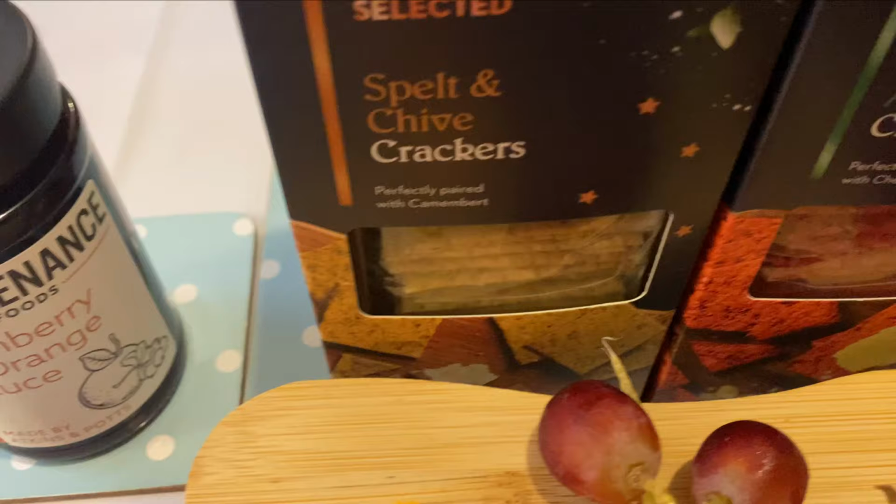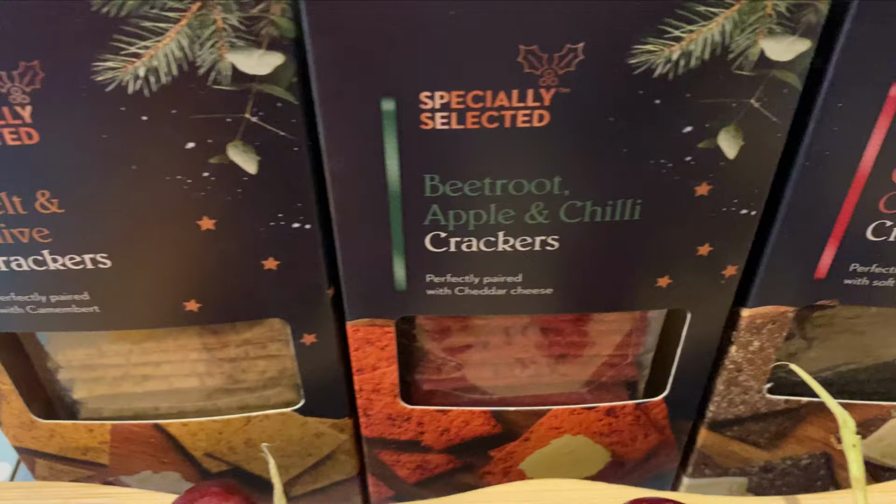You see, we've got spelt and chive crackers, beetroot, apple and chilli crackers, and charcoal and cranberry crackers.